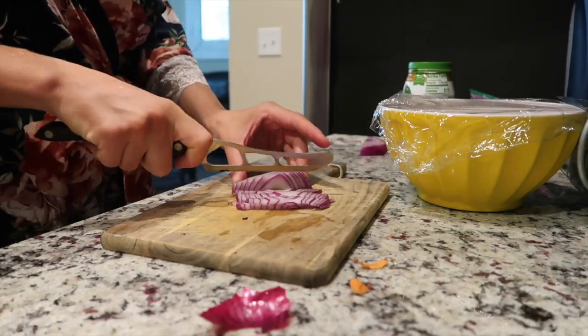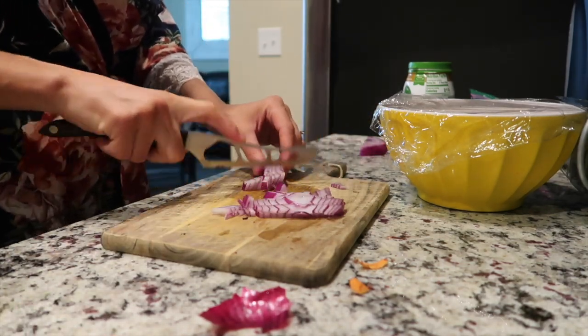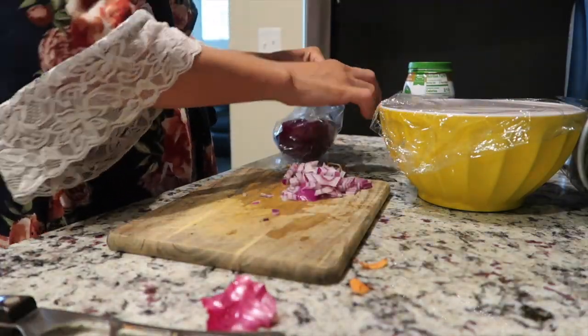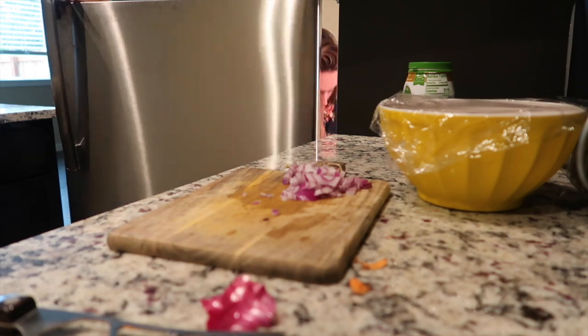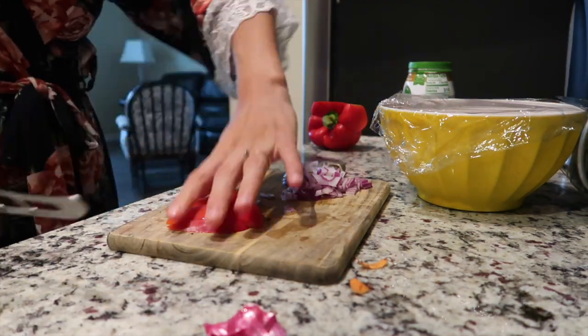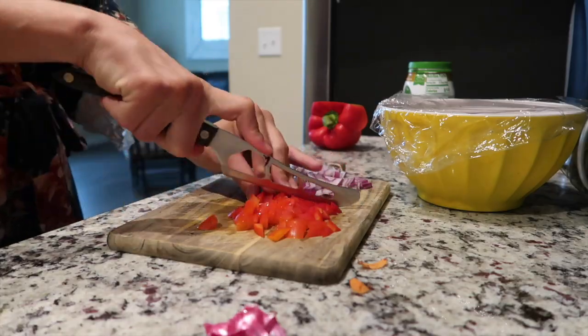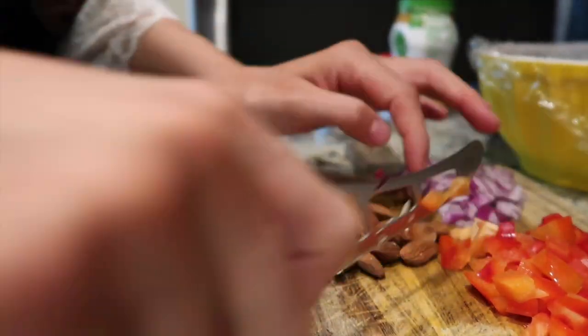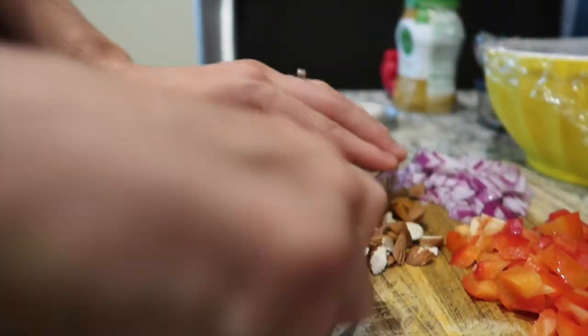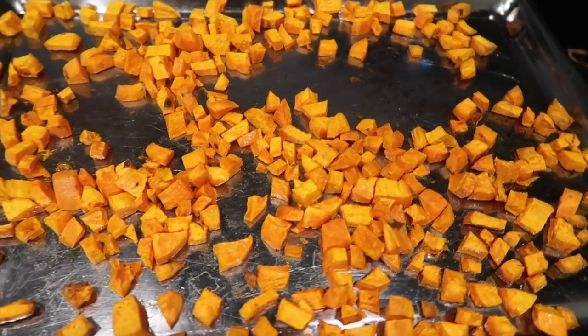Next, I'm chopping up some purple onion here. We are going to be using onion for multiple dishes as well, but this purple onion is just going to go in a mason jar salad that I'm actually making for Elisha's lunch this morning. Chopping up some nuts, some bell peppers. You could also use some cherry tomatoes, but I didn't have those on hand, so this is what I'm using.